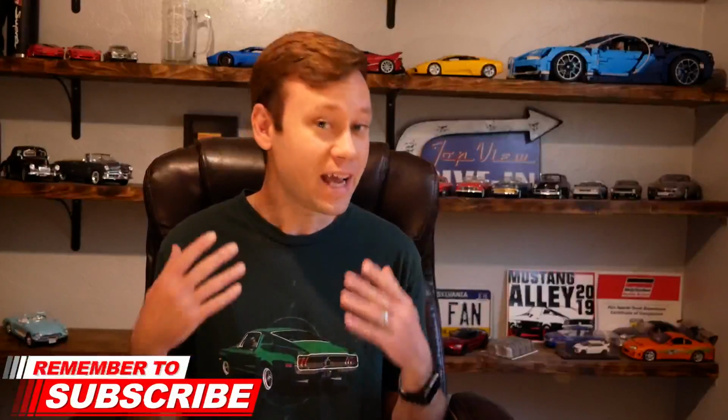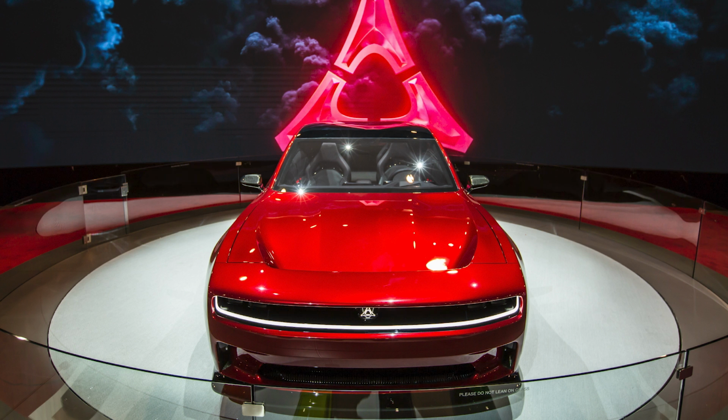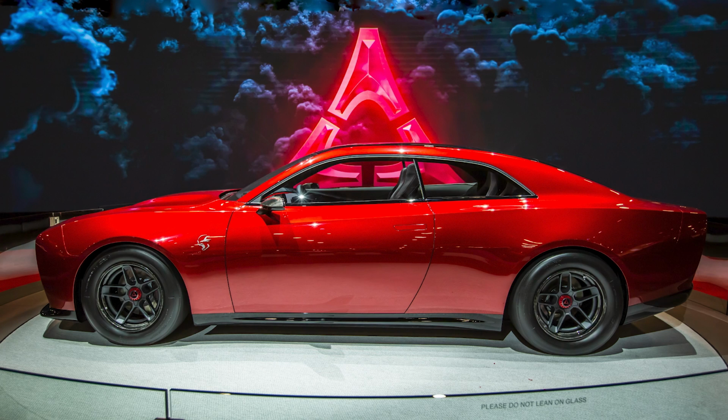But first, getting into the first news story here, Dodge brought a new version of the Dodge Charger SRT Daytona to the SEMA show here this week. And in addition to showing a new paint color here and some new wheels, they also detailed some of the power levels that will be offered here, along with talking more about this patented exhaust system that they're going to be having on this electric vehicle. First, though, the power levels.